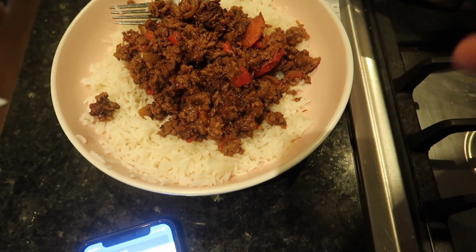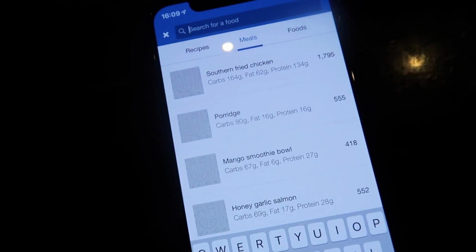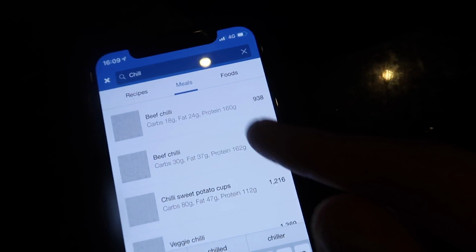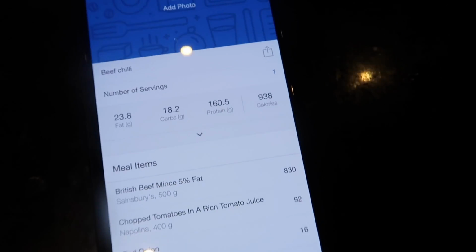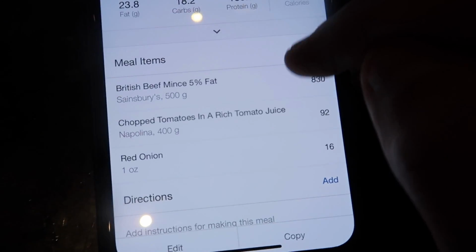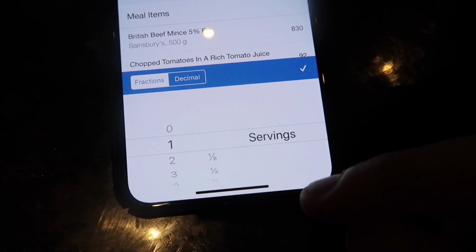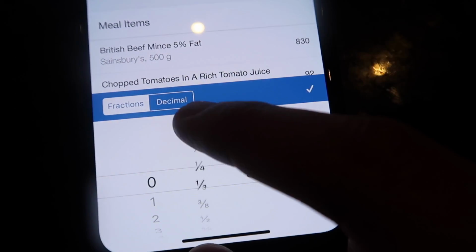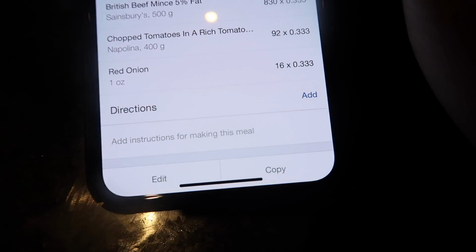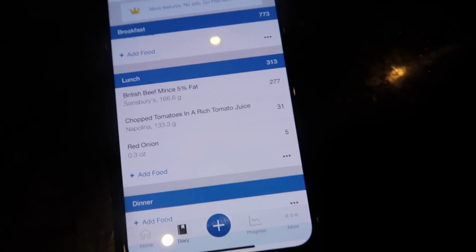So true to my word, I'm having a nice big bowl of chili con carne, and I'll just show you very quickly how to add that meal onto my calorie count on MyFitnessPal. So I've got hundreds of these meals because I'm always making new recipes, but I can just search for beef chili. There's my beef chili, 938 calories. It's got all my ingredients there. So I've split this big pan of chili into 3, so number of servings, go down to fractions, and I'm gonna choose 1/3. Select that. That's all good. Add that in for my lunch and it adds it onto my calorie count.